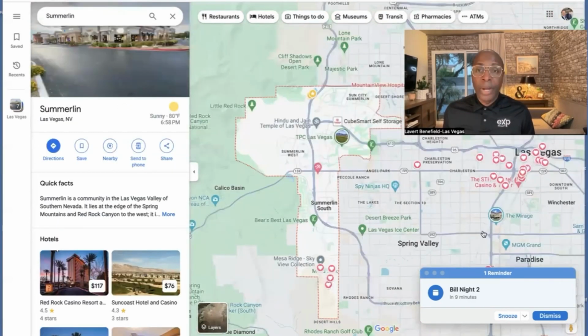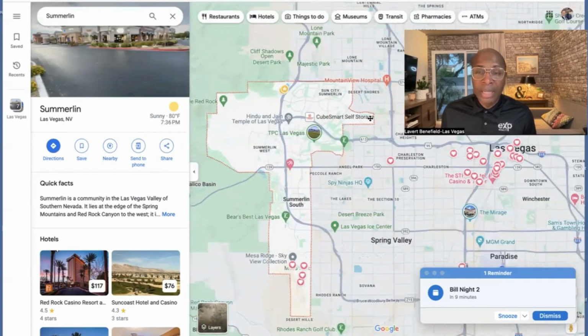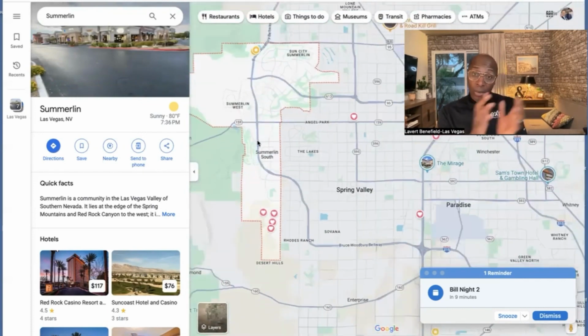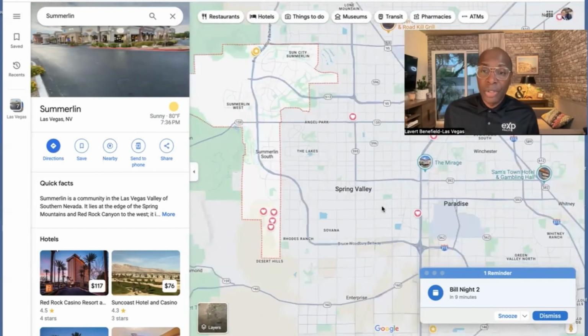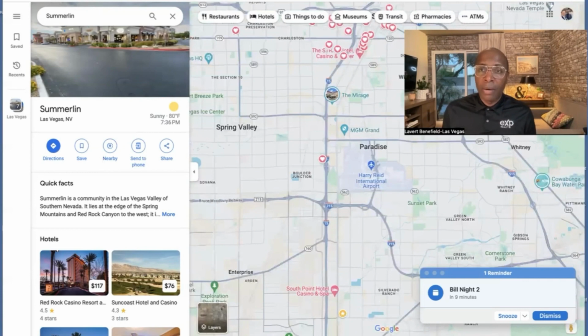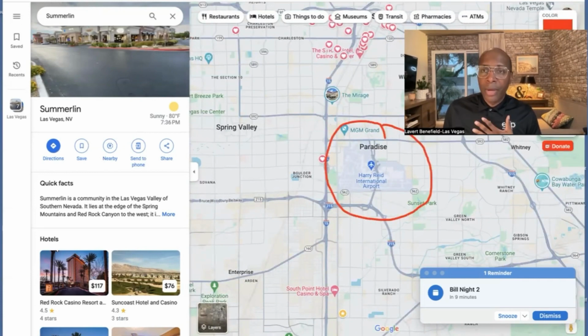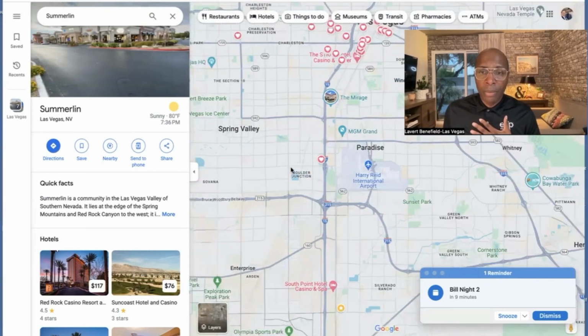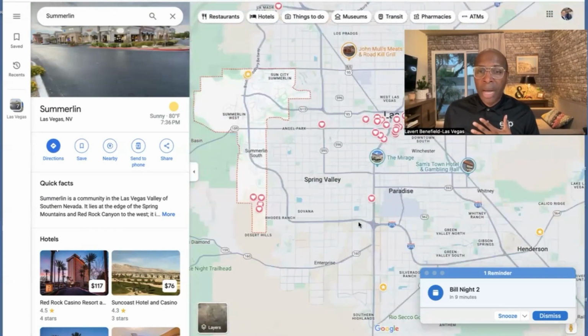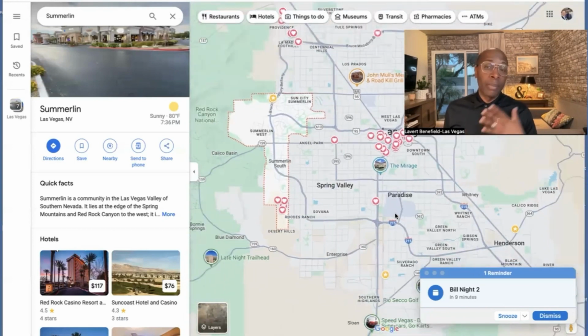So usually after Red Rock, we want to know how we can get to the airport. Coming from Summerlin, depending on which section of Summerlin, let's put a general idea: the airport, right around here, is Harry Reid International. When we zoom out a little, that gray here is about 25 minutes from the Summerlin area, depending on how heavy your foot is.